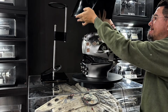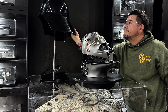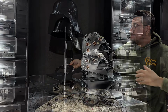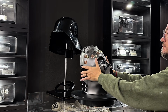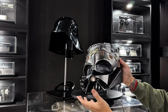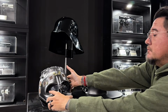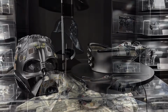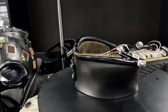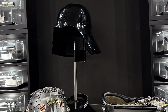So basically, you just put the helmet on the top, goes there. And it fits perfectly in there because of that design that's inside. Once you do that, you could actually put the mask in there, but the neck piece is actually probably what I would suggest to go first, just because the dome is actually pretty heavy. So you don't want to accidentally tip it over or anything like that. It's probably the heavier part of this entire prop replica.